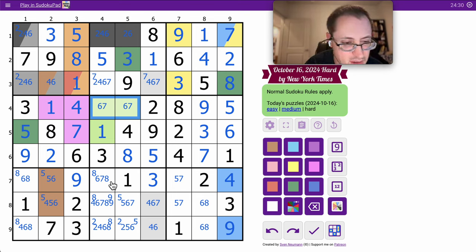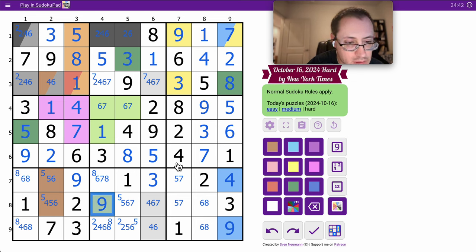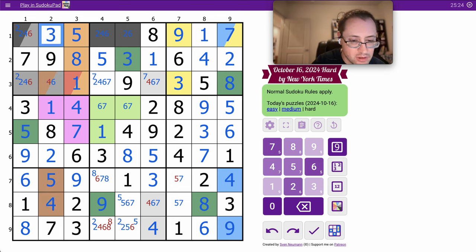Let's see. 5, 6, 8, I can't even do that. But there's only one space for 9 in row 8. One space for an 8. The same row, that helps. Place a 6, 4, 8, and that'll be able to allow me to do quite a few things, I think.